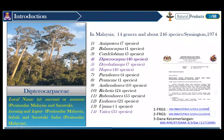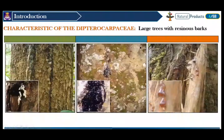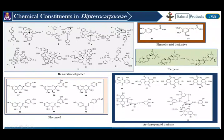So these are the characteristics of the Dipterocarpaceae. They are large trees with resinous bark. This resinous bark has great value in medicinal properties. So these are the chemical constituents in Dipterocarpaceae: we have resveratrol oligomers, phenolic acid derivatives, terpenes, flavonoids, and also phenylpropanoid derivatives.